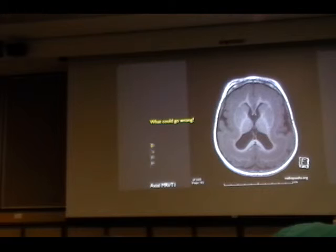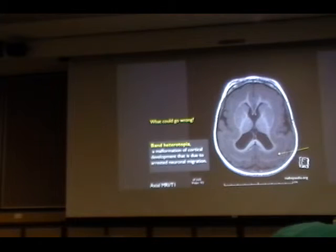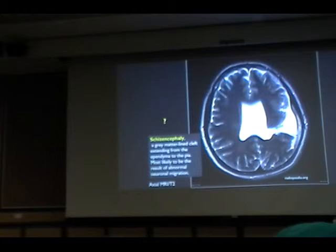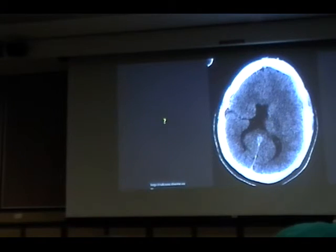Ooh, well, yeah, this is bad stuff. This is if the ventricles, meaning the neural canal, don't fuse properly. You have all kinds of problems, none of which are very good. Oof.